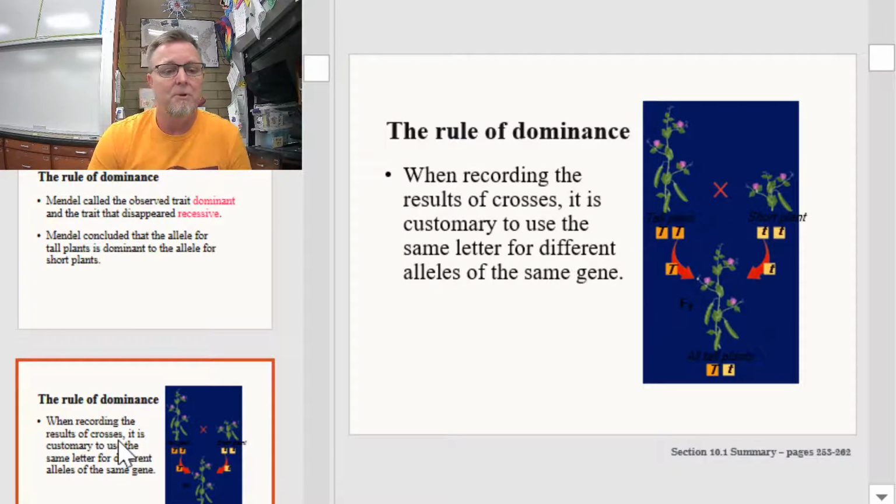When he recorded the results of his cross, it's customary to use the same letter for different alleles of the same trait. So when we're talking about a tall plant crossed with a short plant, you use the first letter of the dominant trait to designate that allele when you do your crosses. If you look closely here, you can see that I've got a parent that is big T being crossed with a parent that is little t, okay? Each parent is going to produce a sex cell, a gamete, which is what we see going on here, and contribute that to the next generation. And so the offspring each inherit one allele from each parent. So now the offspring is big T and little t, thusly, okay?